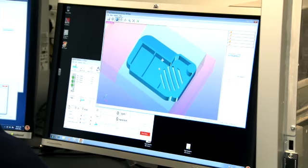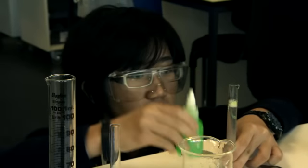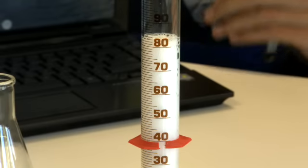We've seen some real innovative uses of technology already in the classroom. Our Year 11 Chem students are filming their experiments. So what we're doing is we're measuring the reaction rate of hydrochloric acid mixed with bicarbonate soda, and we're using our laptop here to slow down the video so we can measure it at a slower speed.